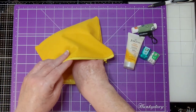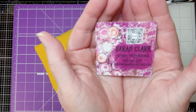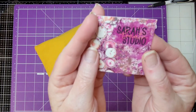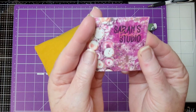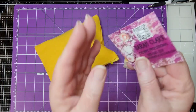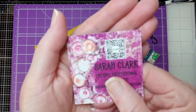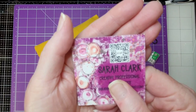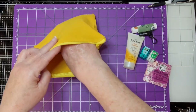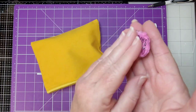Anyway, that's so cute. And then, oh, here we go. Sarah Clark, creative professional. Sarah's Create Studio, and I'll link her information below. So there's her QR code, is it going to focus maybe? And then her pen. Love that.